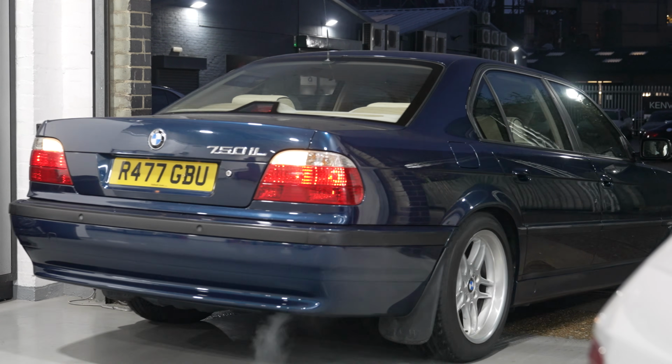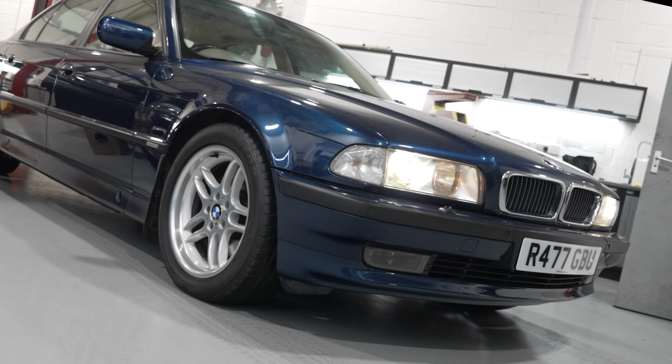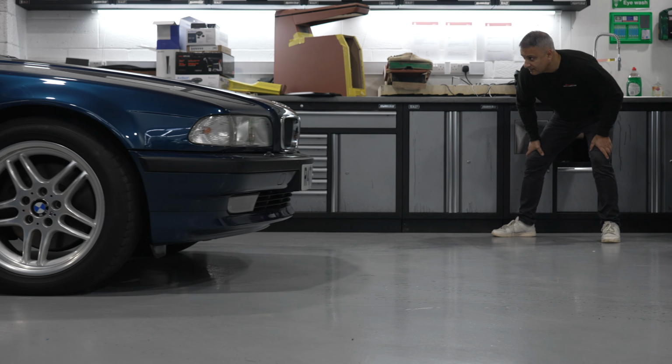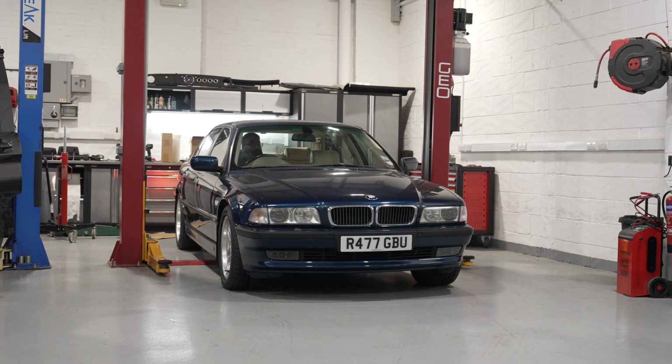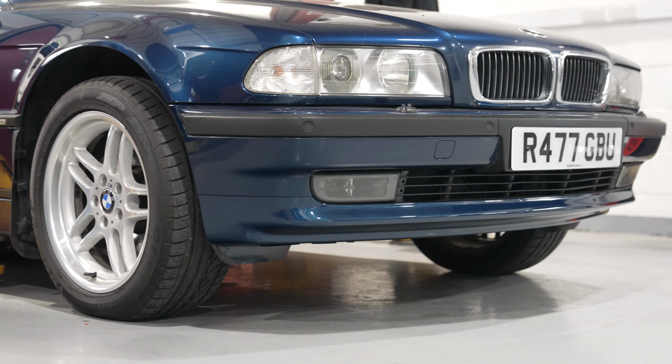Well, that took an unexpected turn. It's back to me and this Aegean blue beauty. It looks the part, but before I even think about suspension or any upgrades, I want to know exactly what I'm working with. It's time to get it on the ramp, poke around, and see if there are any surprises lurking underneath.